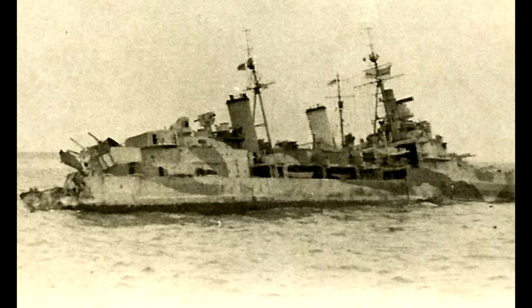The reason for this seems to be that the Town class as a whole were actually relatively tough ships, even for cruisers, and the Edinburgh subclass, which of course was made up of Edinburgh and Belfast, were tougher still. You see that when Belfast hits a magnetic mine, which should, by rights, have sunk her, and even for a regular Town class probably would have sunk her, but being Edinburgh subclass, she wasn't.